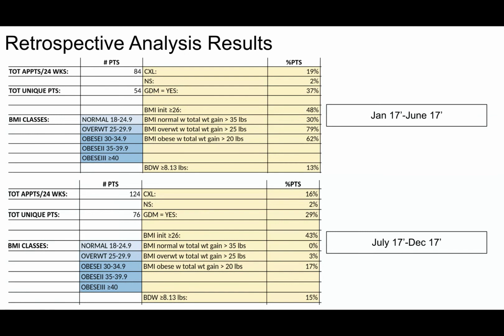Now, what does this data mean? After I inputted the data, the registered dietitian Dina accounted for as many confounders as she possibly could. For example, from January to June 2017, there were fewer patients total than from July to December. And also there were fewer patients diagnosed with gestational diabetes from January to June compared to July to December. But Dina said that she did account for those differences, so this data is as accurate as she could have made it.